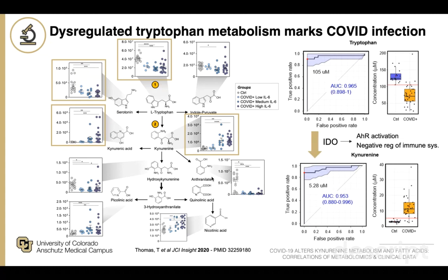Tryptophan and kynurenine are connected to each other via the activity of indoleamine dioxygenase, also referred to as tryptophan dioxygenase, TDO. This is the rate-limiting step in tryptophan catabolism. Products such as kynurenine and others downstream are activators of the aryl hydrocarbon receptor, and they are negative regulators of the immune system. And so the idea of tryptophan metabolism being disrupted in a pathological state was something that we had seen before.